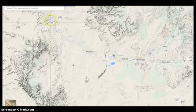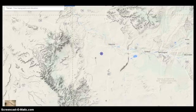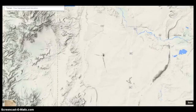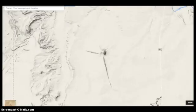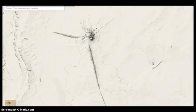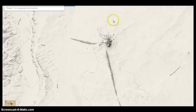So here we have Four Corners. We have the center of the vortex off to the west. Here's Shiprock. And then here is the formation known as Shiprock. And again, I'll have a link that gives the Navajo version of the legends concerning this underneath. I'll also have the standard geological explanation, of course. So this is it. I see the winds coming from the northeast a little bit. These would be ridges that were sticking up.